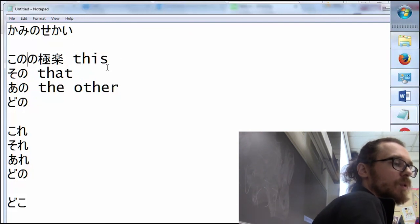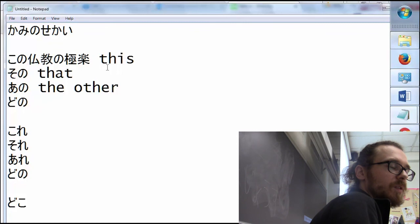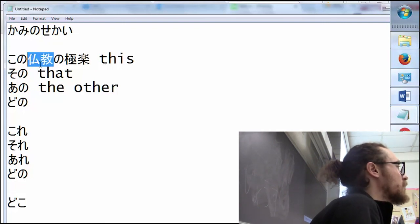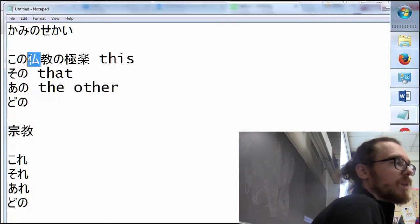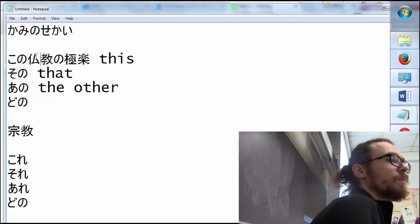Kono Bukkyo no gokuraku, this Buddhist paradise. Bukkyo means Buddhist. What is it? Bukkyo means Buddhist. This kyo here is used for religions, like shukyo. Shukyo is religion. See, same character here. And this character here is butsu on its own. Butsu means Buddha. So Buddha religion means Buddhist. Kono Bukkyo no gokuraku. Gokuraku is paradise. This Buddhist paradise.